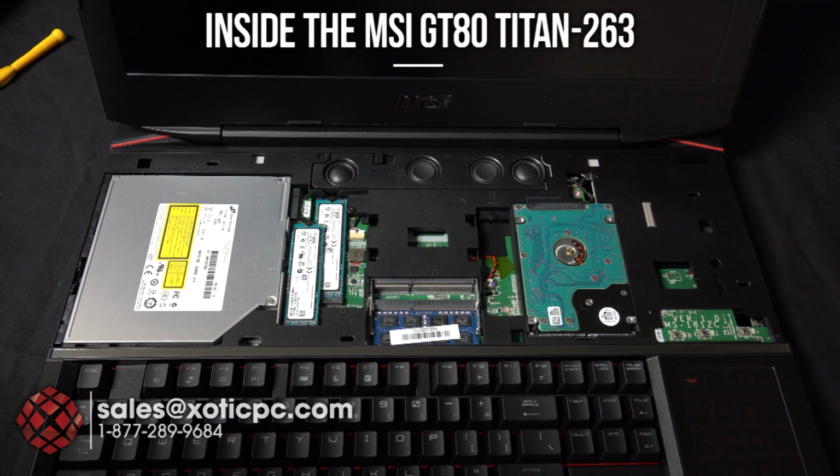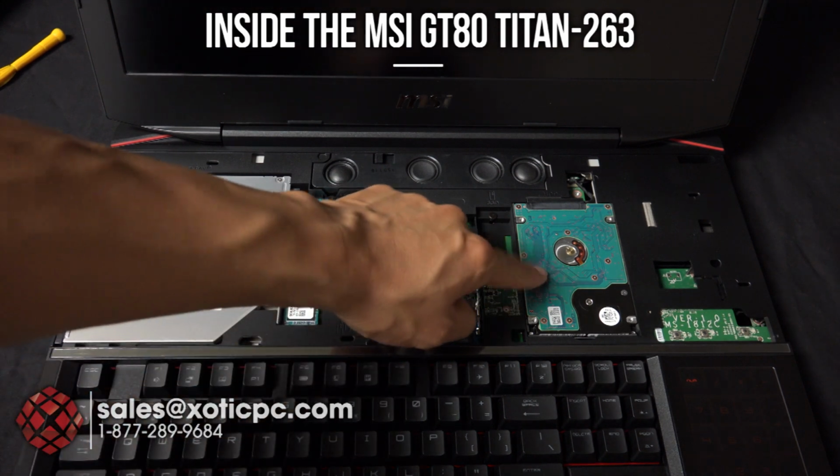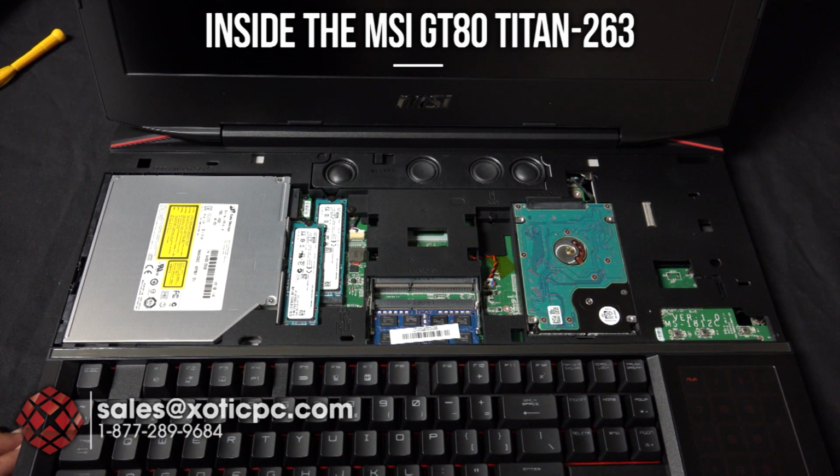So that covers the internals of it pretty well. Pretty easy to upgrade yourself. If you're comfortable doing it, you can take that out, put in an SSD, add more M.2s. Of course, it is something that we can do for you before we ship it out to you as well.